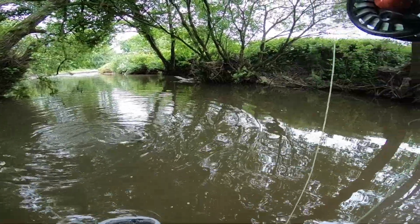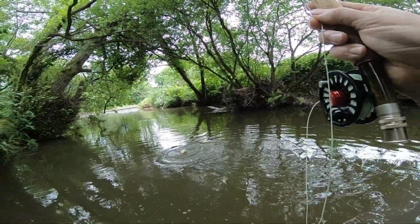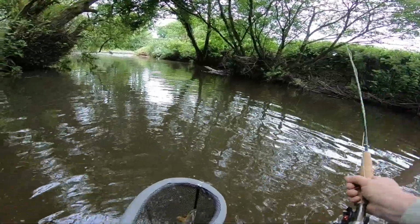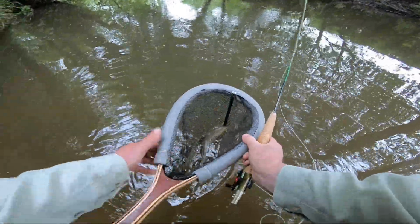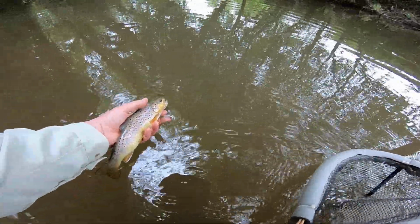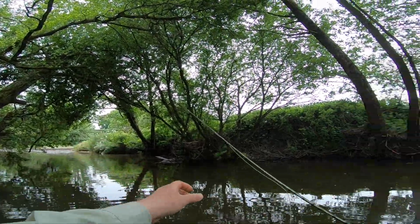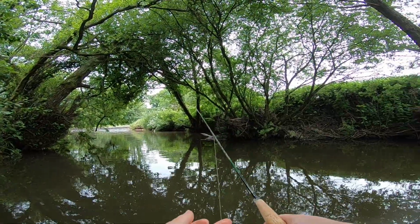Nice fish. Lovely. Yeah, absolutely nothing when it was stationary, but as soon as I twitched it about and whacked it. That's a fly that I know as the Neff caddis, but I suppose people would call it a deer hair sedge these days.